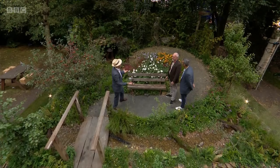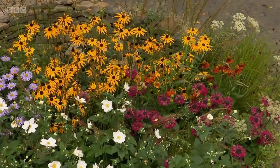From everyone. It works on so many levels, doesn't it? It does. This garden. I mean, that's the idea of it, really. Yeah, absolutely. We designed it to work for people that are fully sighted, people that are partially sighted, people with sight loss.